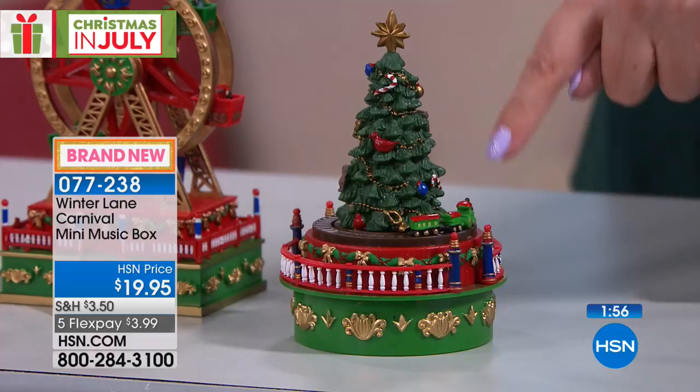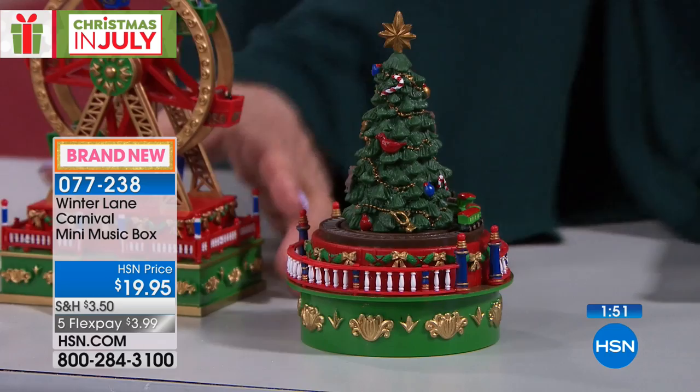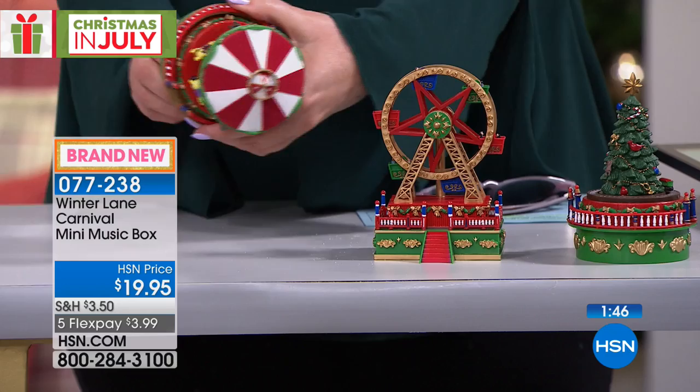A very intricate, little hand painted everything. So this is the Christmas tree choice. This is the Ferris wheel choice, which I think is the most elaborate. And then the carousel, those of you, by the way, even the top of the carousel, look at that red and white.